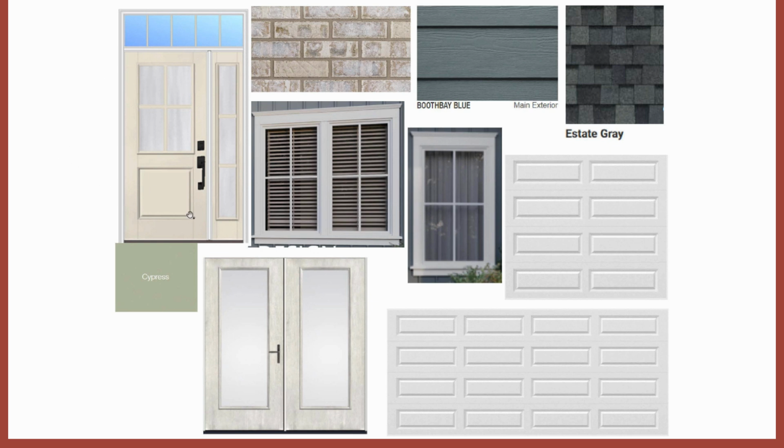Looking at their palette board here, the applicant has provided information. Again, this is the front man door detail, the rear French doors for the rear patio, garage door details, showing the simulated divided light windows. Again, it looks like this is the style for the window trim they are going after. The horizontal siding color choice is Boothbay Blue.